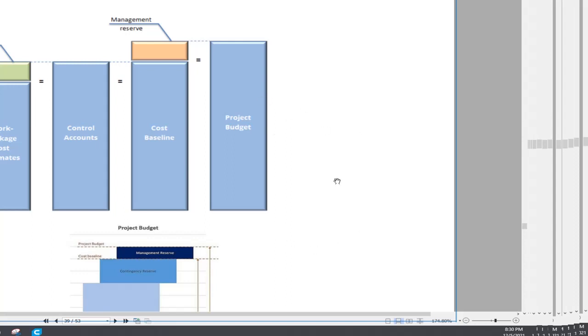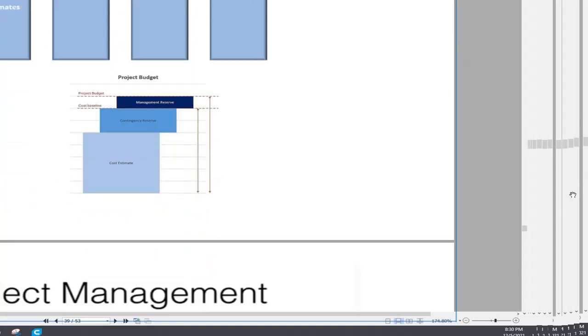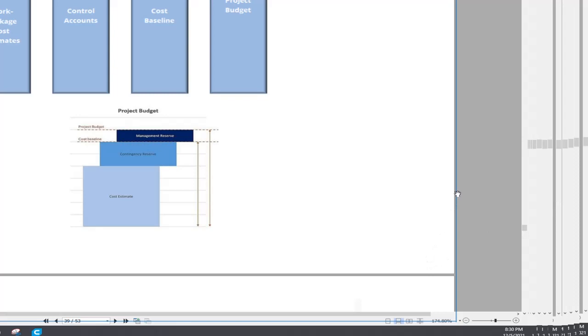Then it will give you the control account, and then with the control account, if you add management reserve with the cost baseline, then it will give you the project budget. So it's like cost estimate, contingency reserve, cost estimate plus contingency gives you the cost baseline, and with the cost baseline, management reserve gives you the project budget.